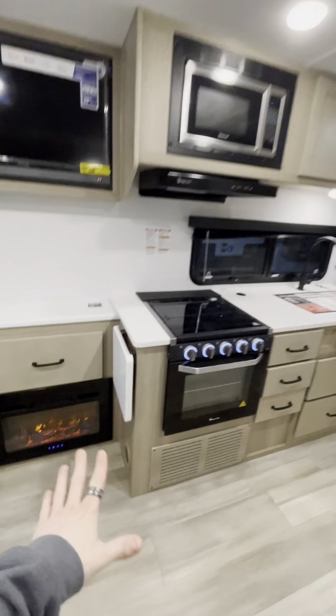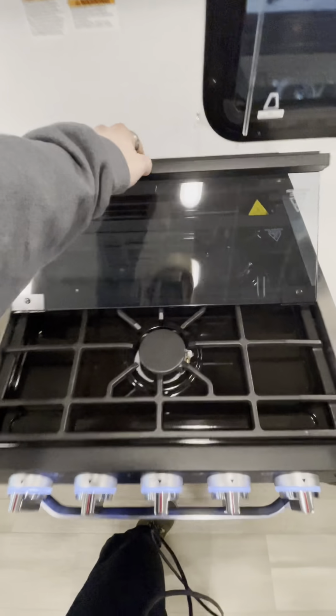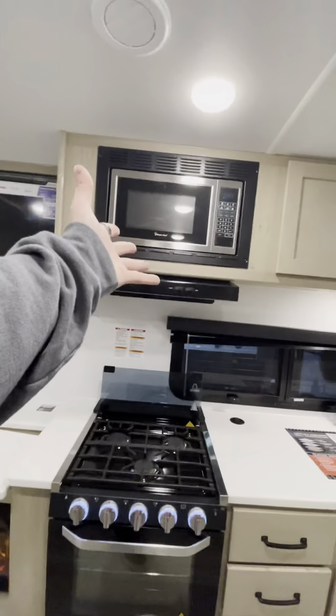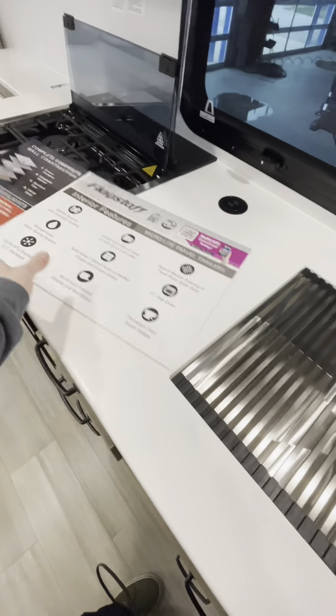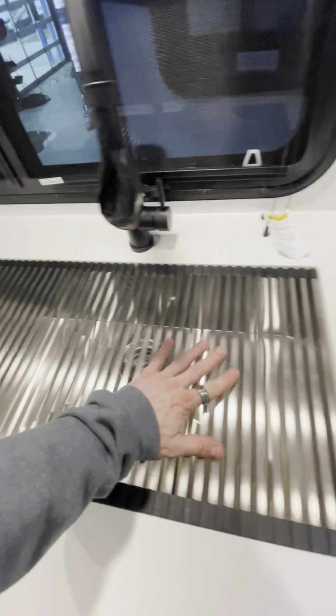Kitchen area. We got our extendable countertop space here. Pretty incredible stuff. 3-burner gas stove under a little glass top, as well as a decent sized oven. Microwave is above that. Then we got our undermount sink, easy to wipe the crumbs right in. Cool piece of cardboard with some stats. And then we got the roly-poly dish drying rack, so satisfying.